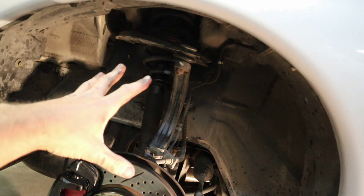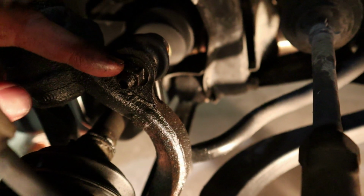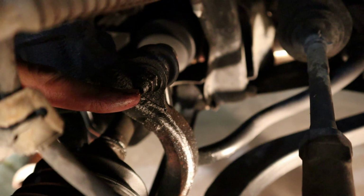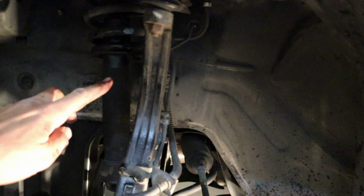To tackle the front strut or coilover, from now on I'm just gonna call it coilover. First thing I would do is disconnect the sway bar end link. It is a 14mm nut, and then you'll take your 5mm Allen, put it in the end of the bolt where there's that hole there. Hopefully you guys can see what I'm talking about, where that 5mm Allen head goes. Disconnect that.